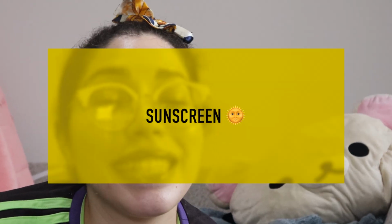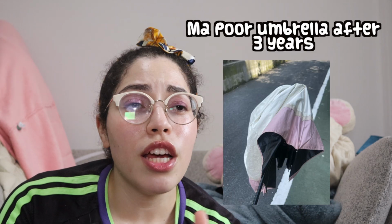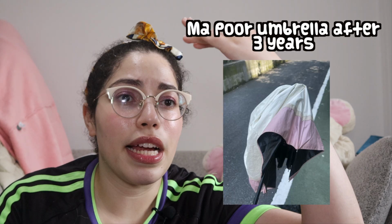Okay, so next up is sunscreen and consistent use of sunscreen. I do not even open my window until I put on sunscreen. Is that a little extreme? I would say so. Maybe don't take it to that extent, but I definitely put on sunscreen, and not only sunscreen, I definitely also use, what is it called, sun protection. So like if it's in the summer, I'll usually have a hat on.